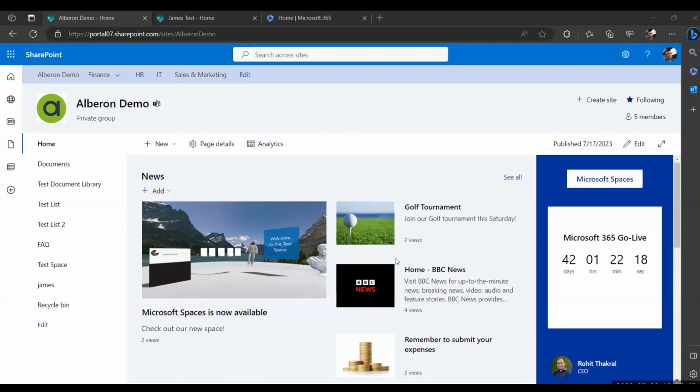I was actually asked in one of these webinars before by an attendee, should I use Teams or SharePoint? And my answer to that would be, if it's set up correctly, you should be using both.